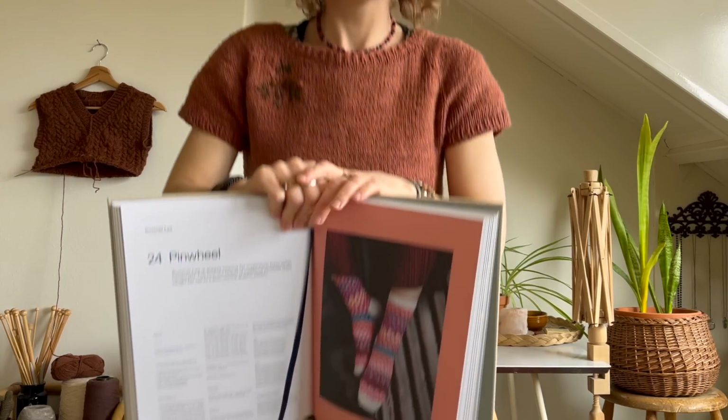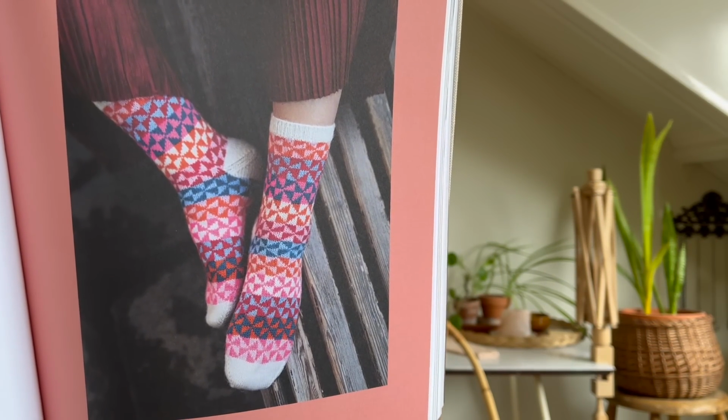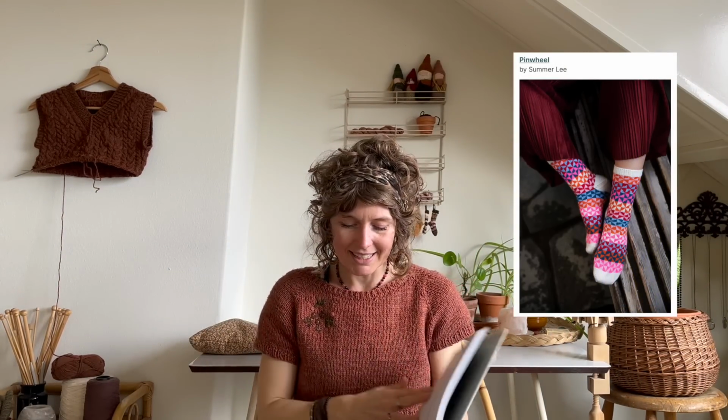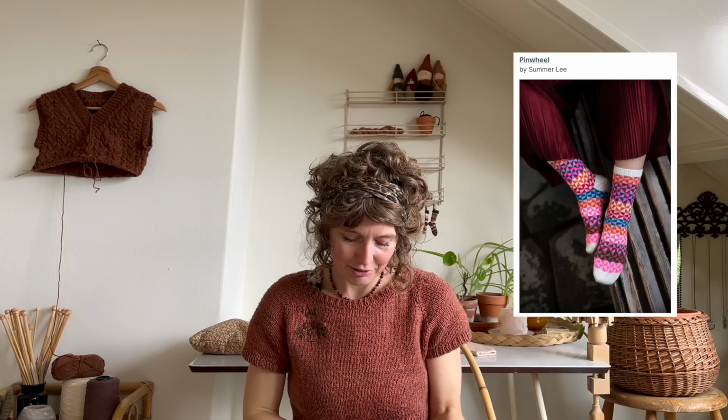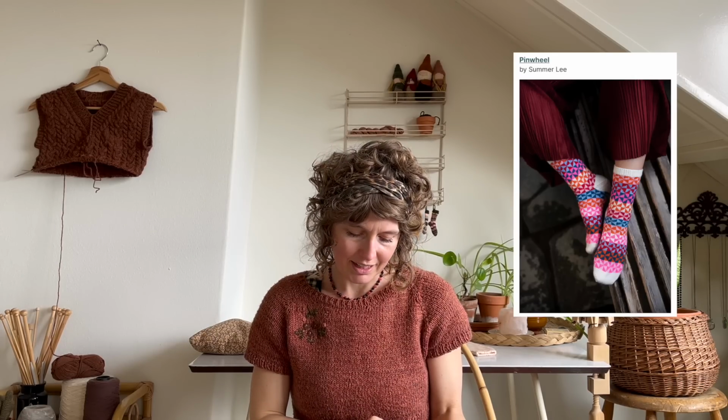Every time I see this pattern, the Pinwheel Socks by Summer Lee, I think of my basket with sock yarn in all the sweet colors. So maybe this would be a perfect spring or summer work for one of my girls in those colors. I would love to have a pair of socks myself, but more in darker colors. But in those soft spring colors, I would love to make it for them. So that's nice. So maybe it will happen once.